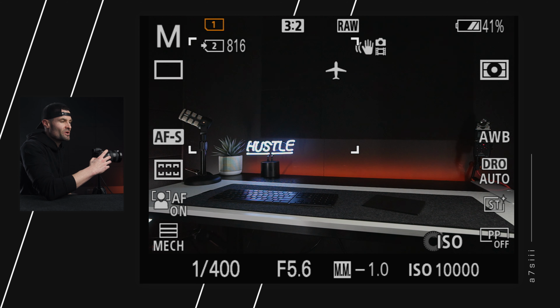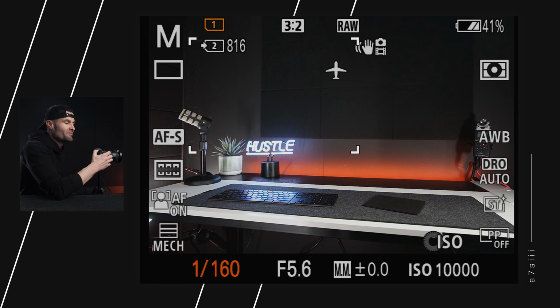Let's walk through what that actually looks like right now. Jumping back into the regular display, I'm still in M, which you can see in the upper left of the screen here. I'm still in manual mode, and let's say for this photography shot, it doesn't really matter, I'm not actually gonna do this photo, but let's say I wanted my shutter at 1/60.